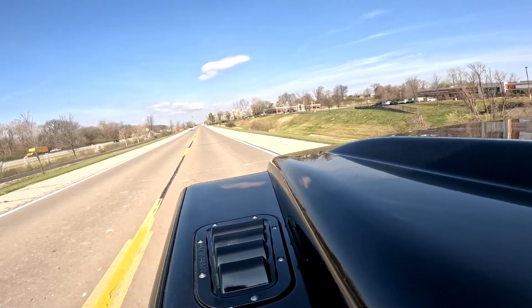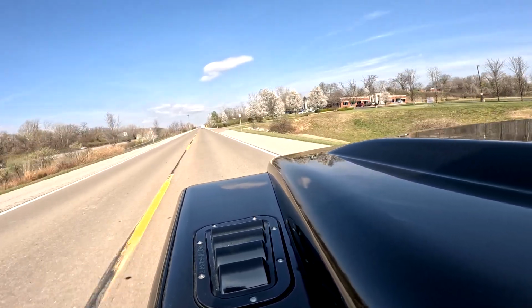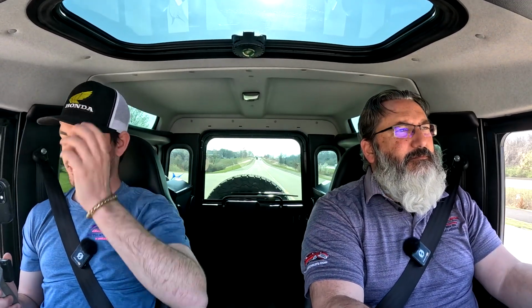Plus it's menacing looking. It is menacing. The all black on black on black is cool. Like I said earlier, it looks like something out of The Expendables. Absolutely. Sylvester Stallone should drive this around. Oh, Arnold Schwarzenegger. It's me, Arnold.